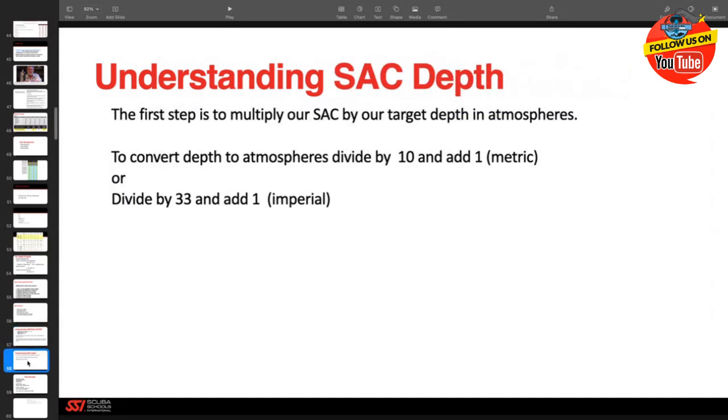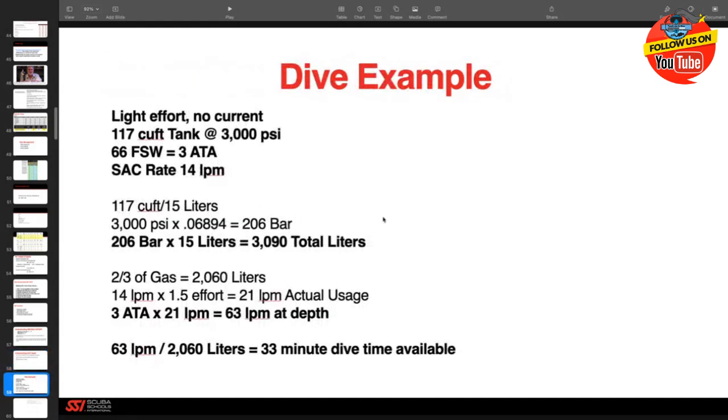Now, how does that all translate out? The first thing we have to understand is our SAC rate and be able to convert that out. The second part is understanding the rest of it overall. So if we're doing a light effort dive, no current, with a 117, 3,000 PSI at 66 feet seawater, which is 3 atmospheres, and we know our SAC rate because we watched Big Bang, we followed what Benjamin suggested, was 14 liters per minute, we can figure out how much gas we're going to go through on just about any dive. Here's how that looks.